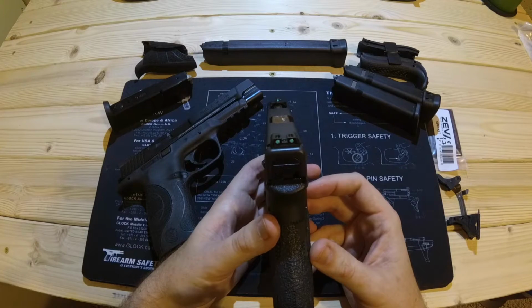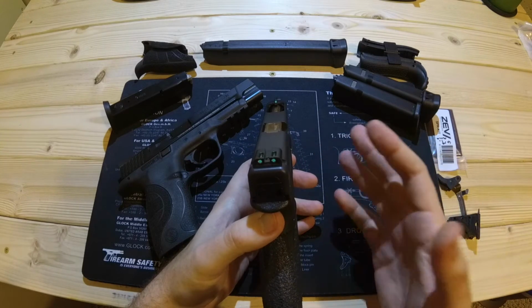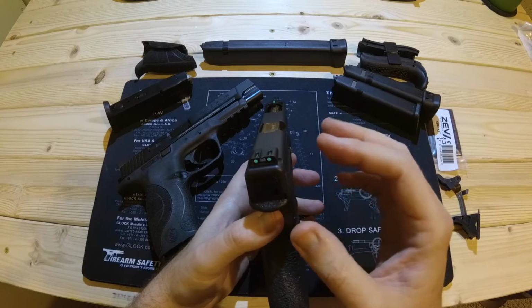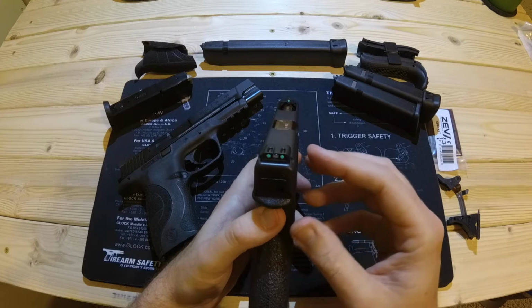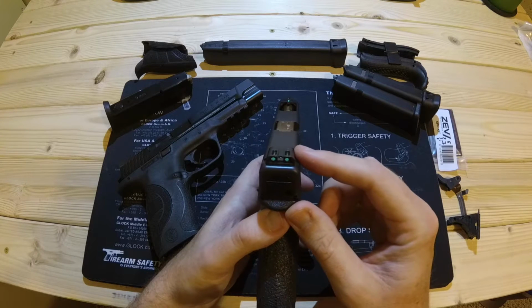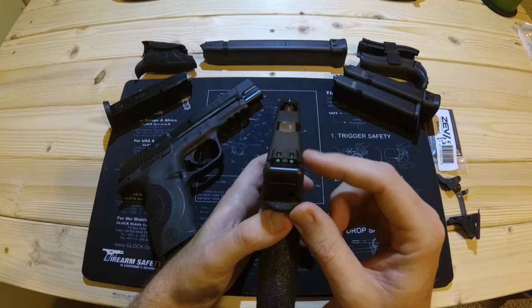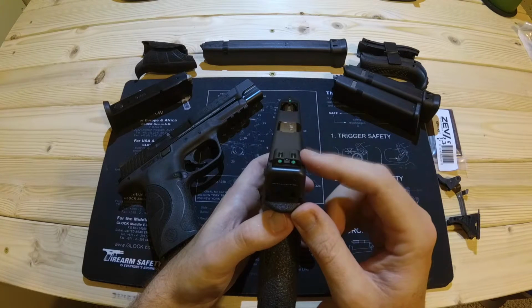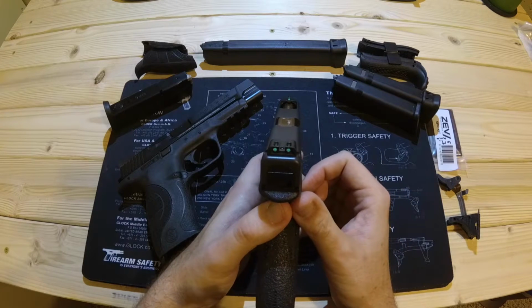As you know, I'm not a fan of Glock sights, although the 34, the 35, the 40, the 41, some of these long slide Glocks do come with a slightly upgraded polymer sight, if you can call it that. By that I mean that you can actually adjust the back for height and windage. That's all fine and good, but I kind of consider it a little bit gimmicky.